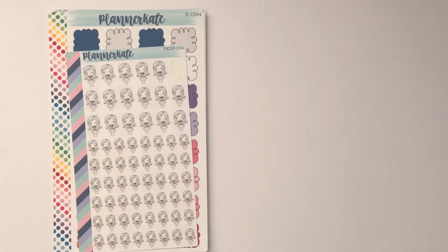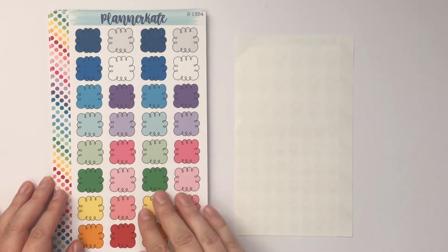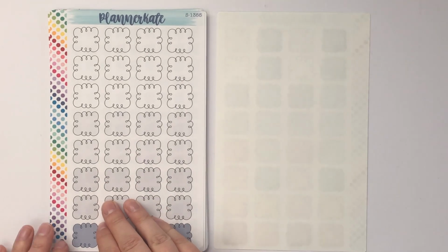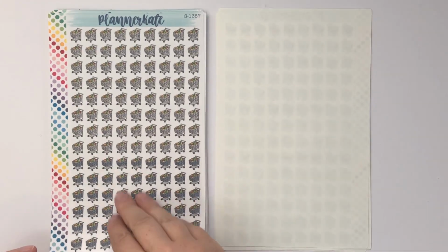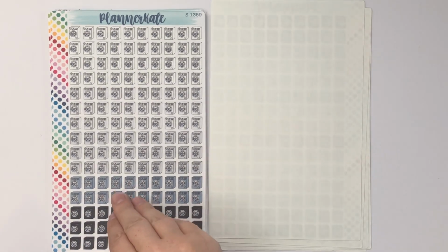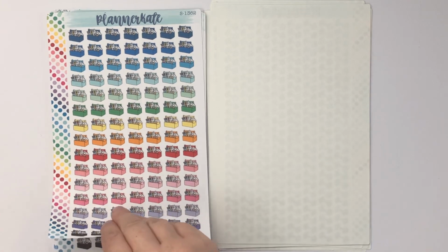Okay, let's jump into the other items that I ordered. This was a Doodle Girl that I had missed that says no spend. And then we're gonna jump into the Doodle collection. I do pick up the colorful and the neutral option of all the sheets. So again, if you want one of these, you can just search this sticker number in the shop and they'll come up. Shopping carts. And a washer. Dumbbells. A toolbox. Those are super cute.